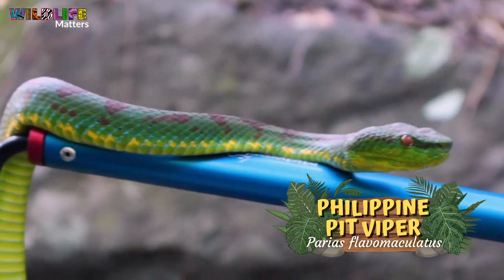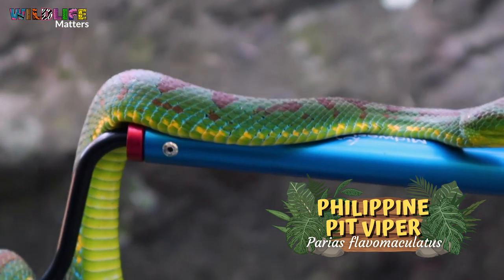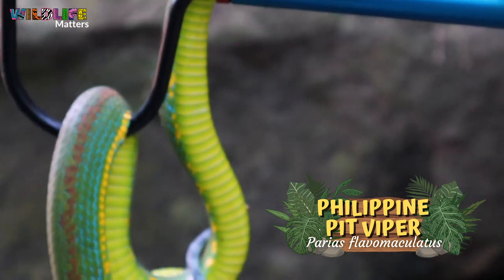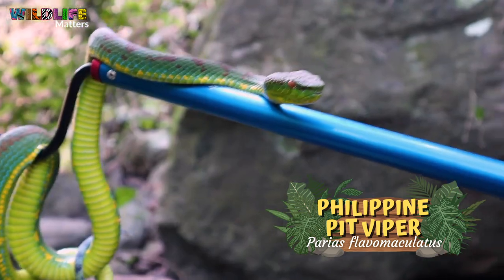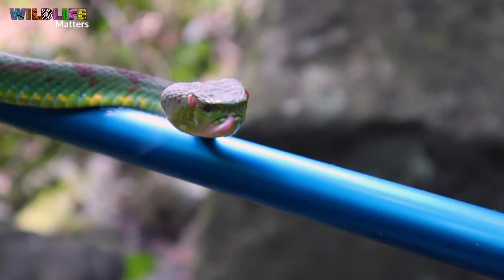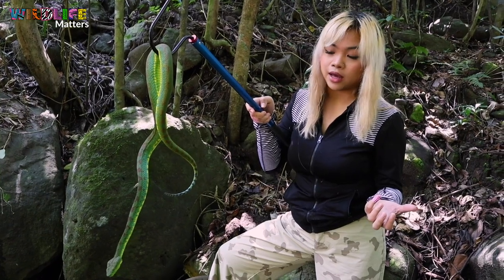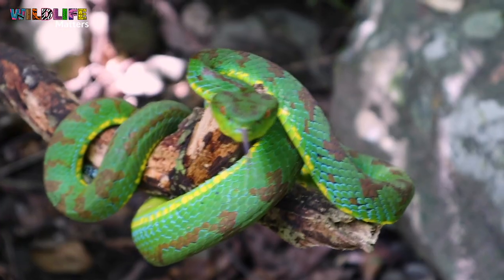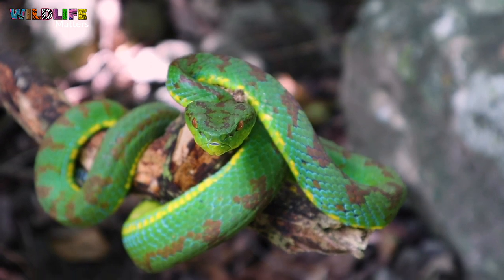I mean, you see that the whole body is green, but it has accents of blue, orange, and even yellow. This is probably one of the most beautiful snakes I've ever seen in my life. And yeah, it really shows you how beautiful Philippine creatures are. Called a pit viper, because when they hunt, they have heat-sensing pit organs that help them to detect their prey.